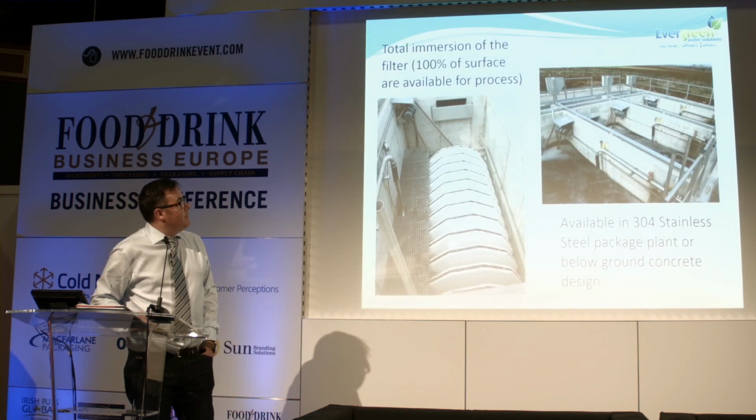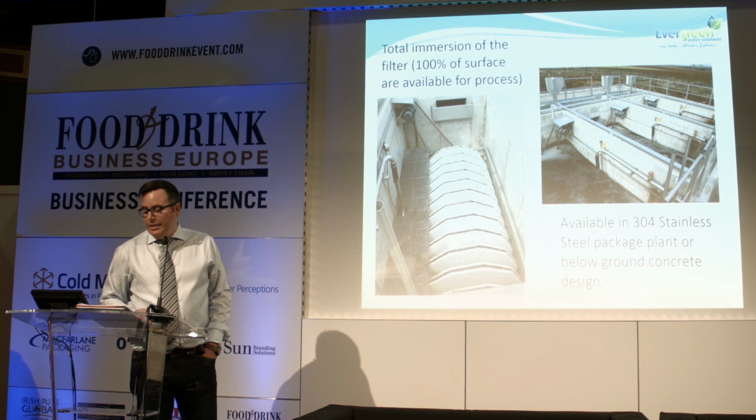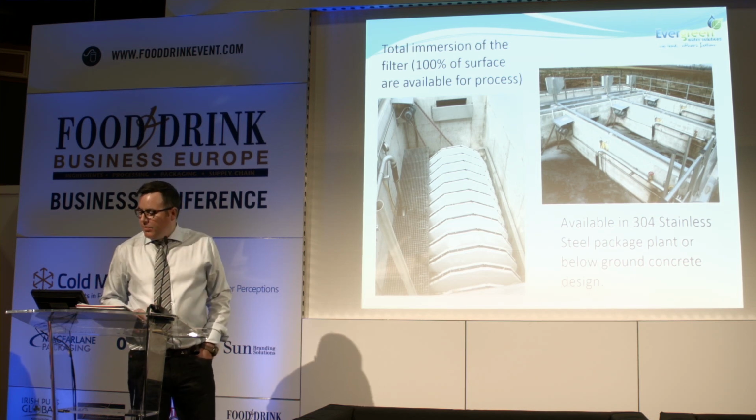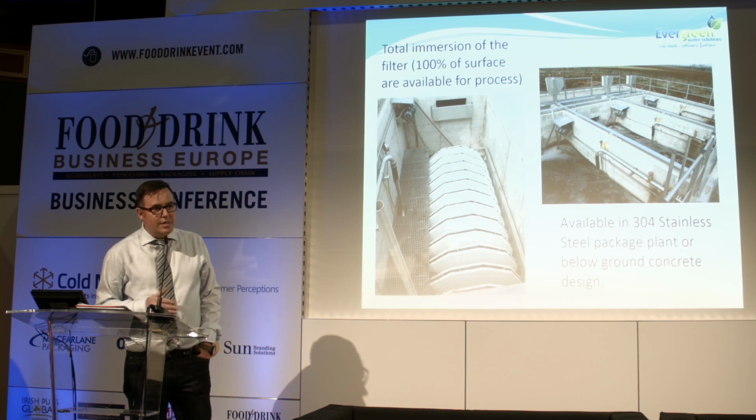This is just giving an example of the disc filters that we would sell in the UK. This is just some of our concrete installations that we've installed, and obviously we do sell them in stainless steel as well.